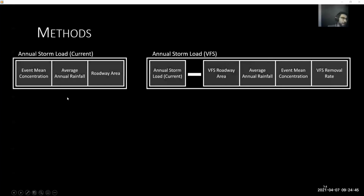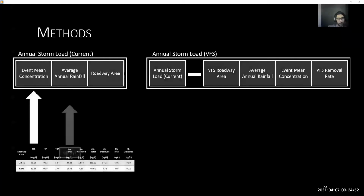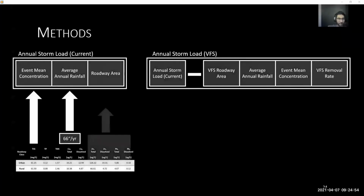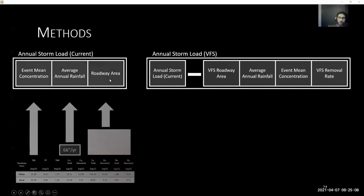So back to these 2 equations, to solve the annual storm load, the current annual storm load, we first looked at the event mean concentration, then we looked at the average annual rainfall, and then the roadway area. So we can multiply these 2 together to get a volume of runoff that's emitted from the roadways every year. And then we can multiply that by this concentration to get an amount of pollutants that are emitted every year.